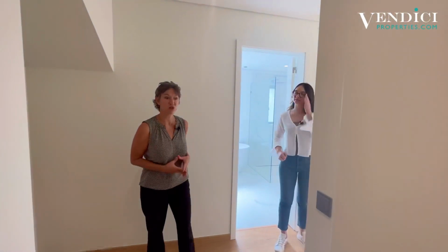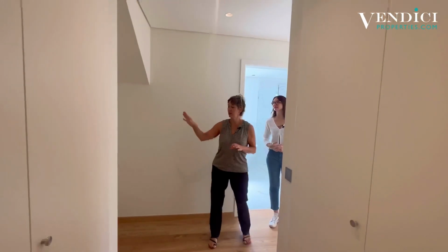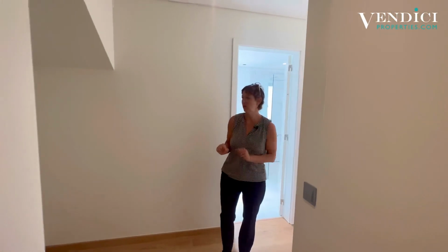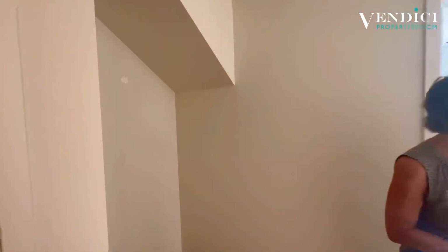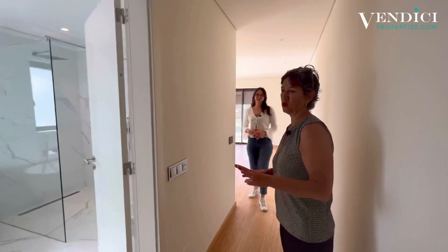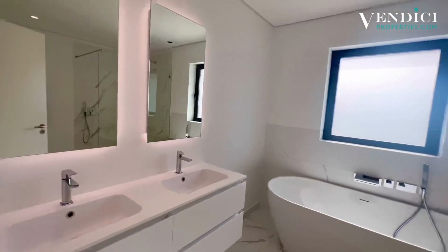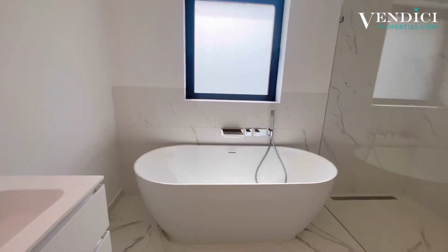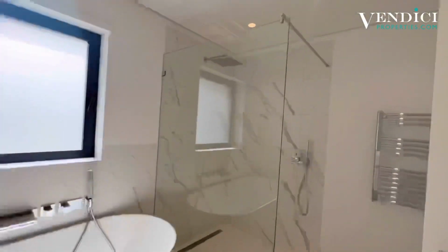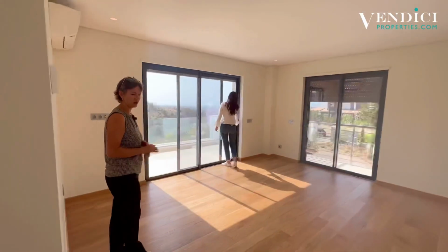So we're in the master bedroom now, and as you can see, you have a lot of storage as well. You have a little nook here. You could do a dressing table if you fancy, or a little mini office. And the bathroom, the same theme runs throughout. Very neutral, beautiful, clean, white, large showers, and a gorgeous bathtub. Double vanity too.